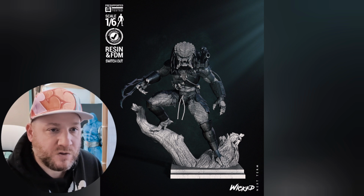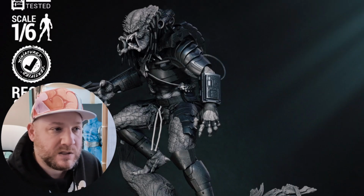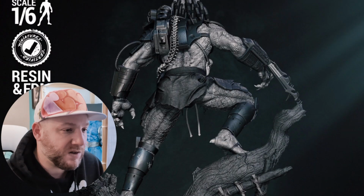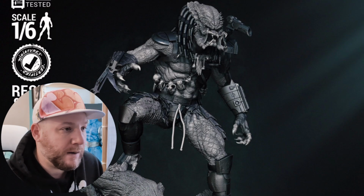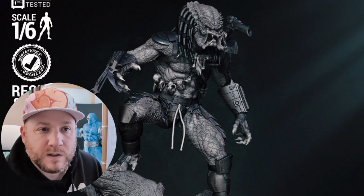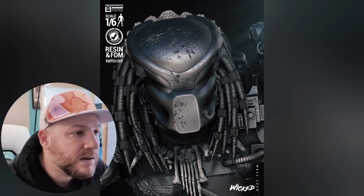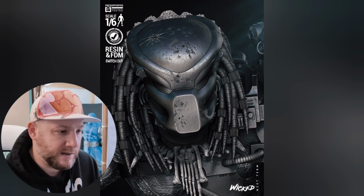So we'll quickly scroll through these. This is, again, just the grayscale renders of Predator by himself on top of the larger tree trunk from different angles. Looks really cool with all the weapons and futuristic stuff going on with all of his gadgets and weapons on his body.